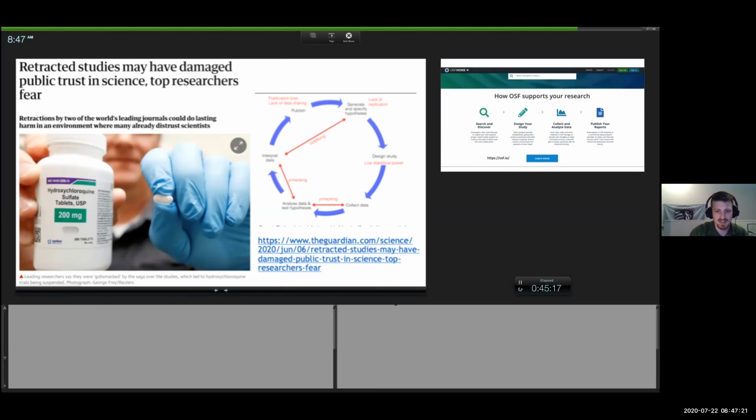Yeah, absolutely. The nice thing with OSF is that it's permanent. They have it in place so that even if the Center for Open Science ran out of money tomorrow, the website is still supposed to be up for the next 50 years, so everything's archived. The DOI will always link to that pre-registration document, so it's a permanent document, set in stone, which is nice.